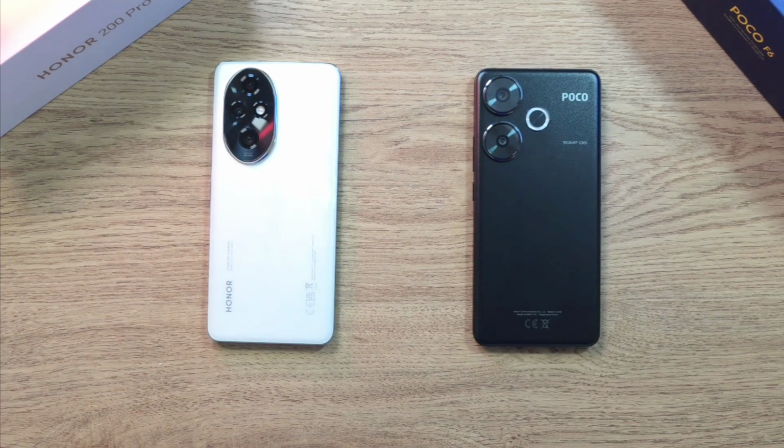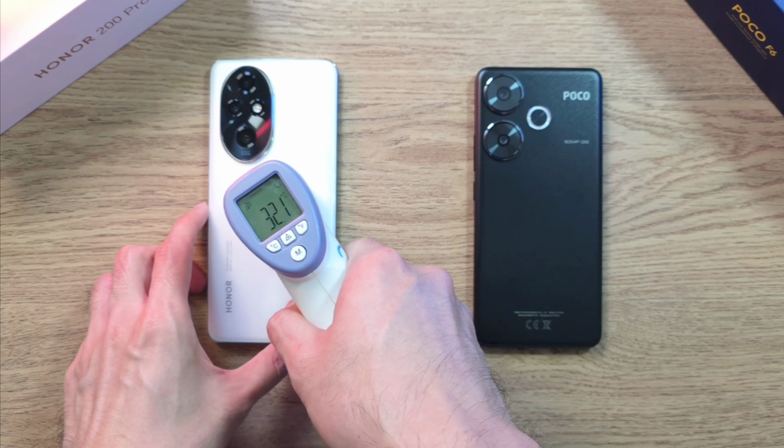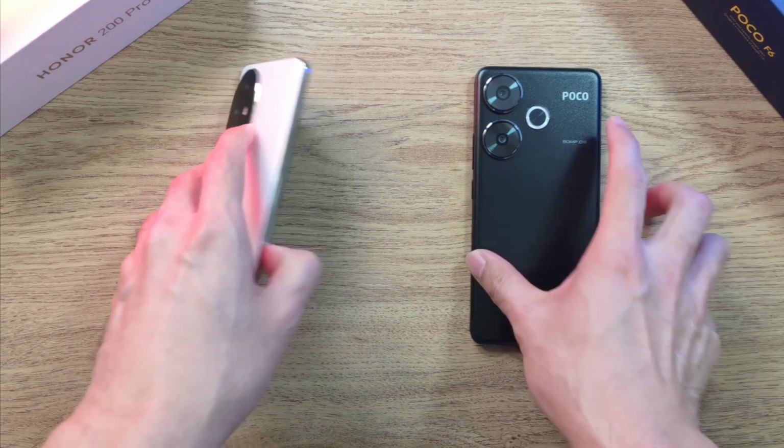Both of these two phones are rocking the Snapdragon 8S Gen 3 processor, and both of them do have 12 gigs of RAM. And what we always like to do at the start of all is, of course, check out the temperatures over here. So for the Honor 200 Pro, 32.1, here 34.9.